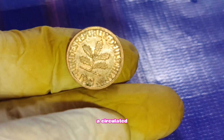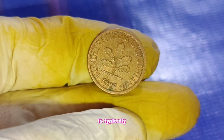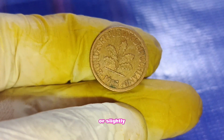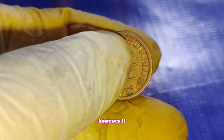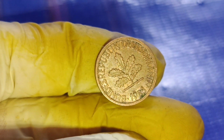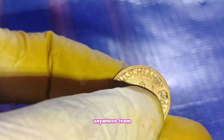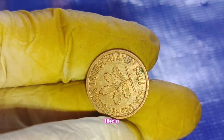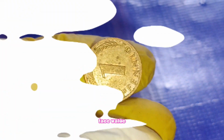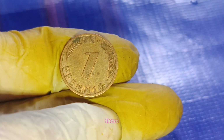One of the biggest factors. A circulated 1985 penny, one that's been passed from hand to hand, is typically worth its face value or slightly more. However, if you have an uncirculated coin, one that has no scratches, no signs of wear, and looks like it just came from the mint, it can be worth anywhere from. This might not sound like a lot, but for a coin with a face value of just 1 penny, that's a huge increase, but it doesn't stop there.